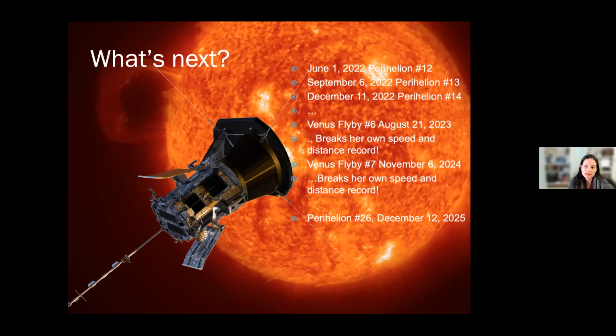There will be a few orbits. Then November 2024, it'll be the final Venus flyby. And again, breaking her own speed and distance record, going as close to the sun as the mission can do. And then on perihelion 26 in December of 2025 will be the last of the nominal part of the mission for Parker, and touching the atmosphere again, and getting a feel for what's happening there.